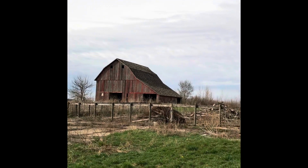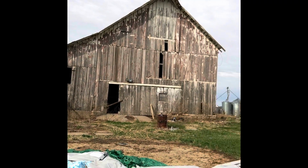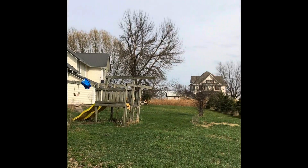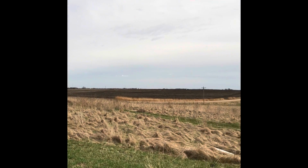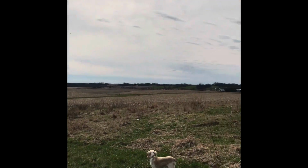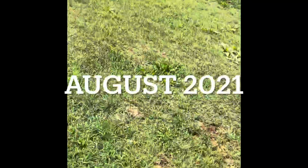Hoping to actually take care of all that wood this year, but who knows. Nothing too exciting on this side except for that. Hoping to make that more yard this year too. All right, so I saw that there were two other spots I completely missed. Stupid stuff.